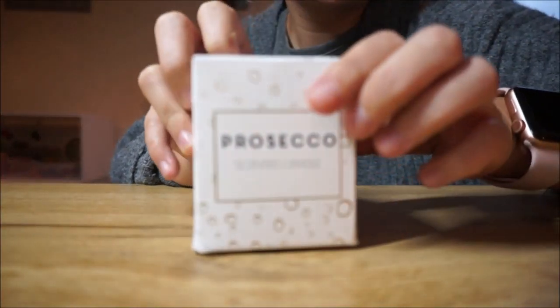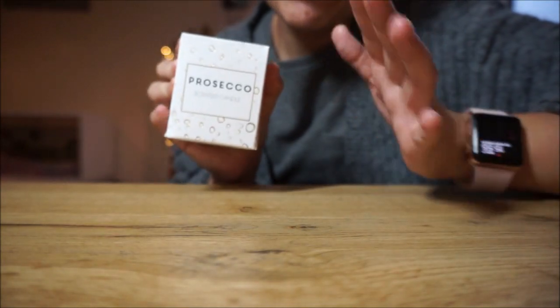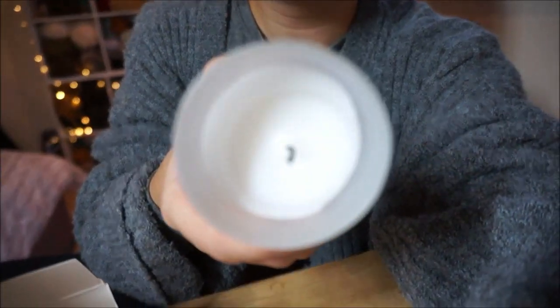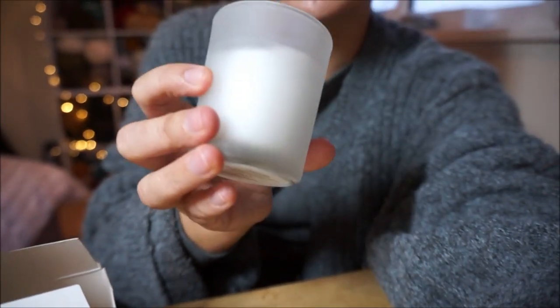So I got this candle for Christmas, and I'm not one to light candles that much. I like some, don't get me wrong, but this smells so good. It's one of those candles that smells so good you don't actually want to light it, because you don't want it to fade away. But yeah, I think I'm going to light this maybe this evening. It smells so good. I love it so much. Yeah, just thought I might share that with you all.